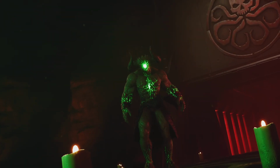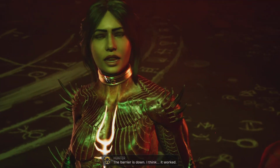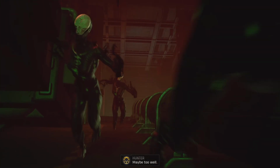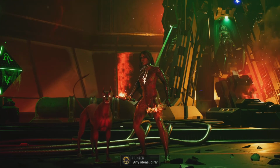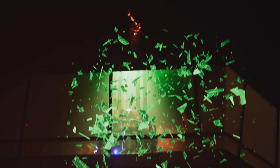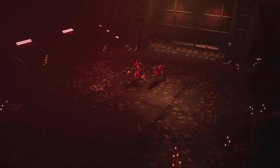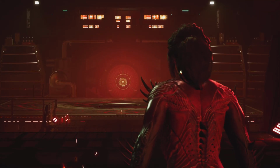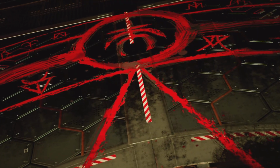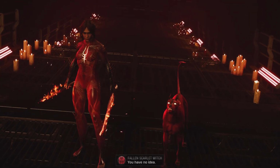Sorry. The barrier is down. I think it worked. Maybe too well. Any ideas, girl? Banner's device, the key to so many doors. Such a brilliant mind, now so twisted. You have no idea.